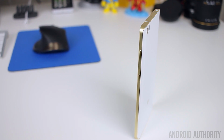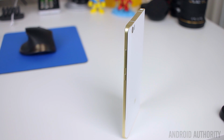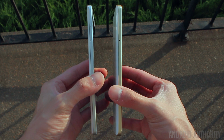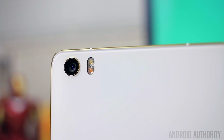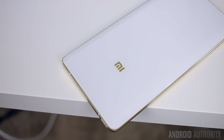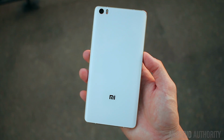All of that is held together by a metal frame with chamfered edges, but to signify that this is the Pro version of the phone, the frame has been treated with a gold finish versus the silver finish on the regular Mi Note. The ring around the camera and Mi logo on the back has also been treated with the same gold color to match. The design isn't overly flashy, but it's a very beautiful looking phone and it feels great in the hand.